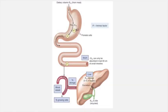Going back to this B12 bit for a minute, one thing that sometimes we forget about B12 is that in order for us to absorb B12, absorption doesn't happen until the terminal ileum, which you can see in that picture. So the last little bit of the small intestine is where we absorb our B12.